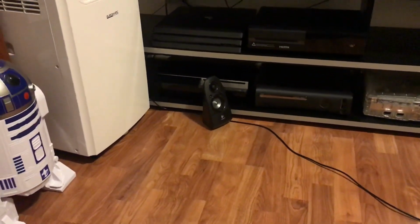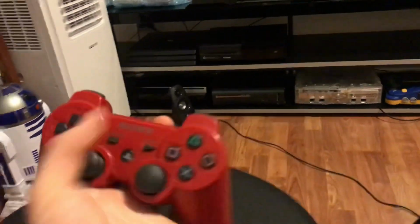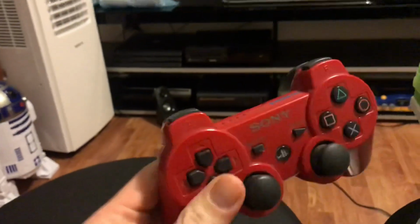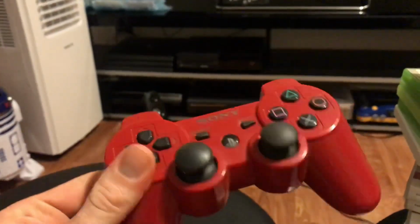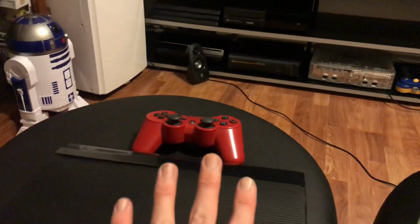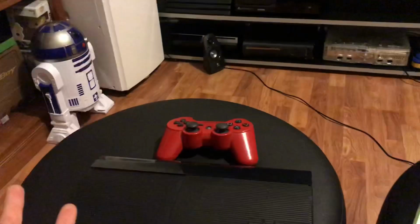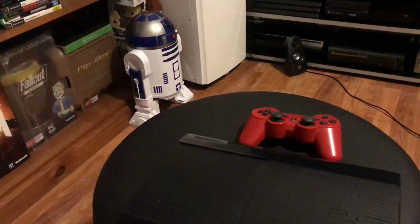So perhaps not, but I am looking for the one that's reverse compatible. That would be amazing. And also a controller chucked in, a red one. You don't really see many red ones. So yeah, I'm going to sell one of the PlayStations and the controller and all the games. And then we should hopefully have enough to do some really awesome game hunting next time.